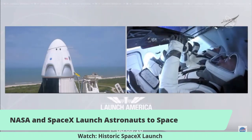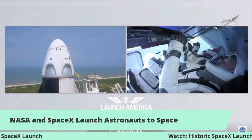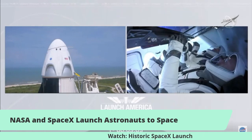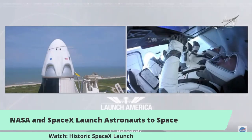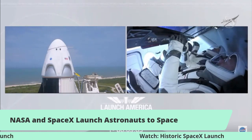The SpaceX Dragon communicator, so again, that voice that's going to be talking to Bob and Doug throughout their mission from right here in Hawthorne, just offering a few quick words. The crew did confirm their crew displays are configured for launch. We are coming up on 9 minutes and counting.